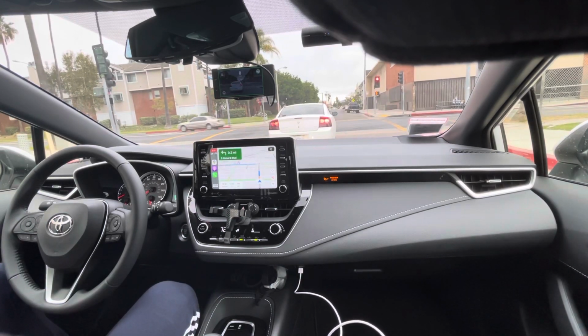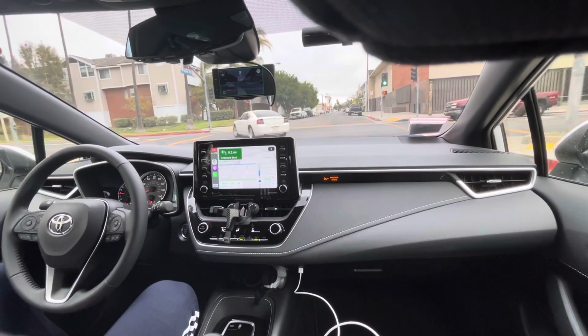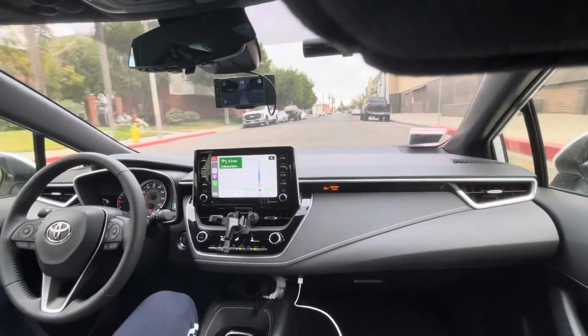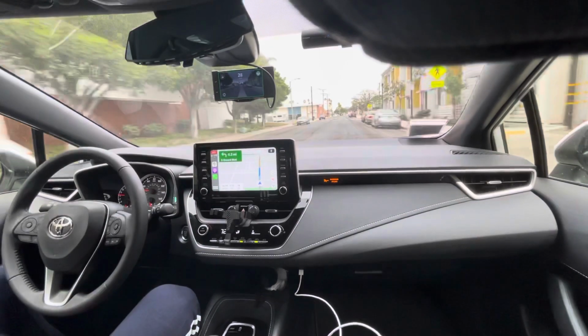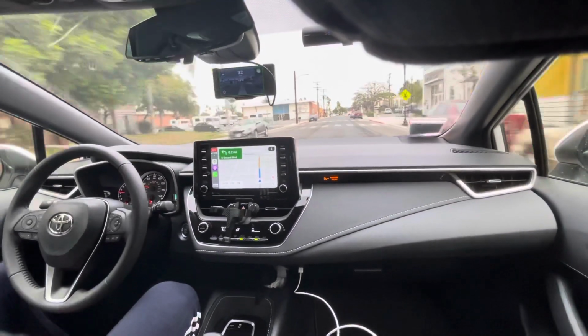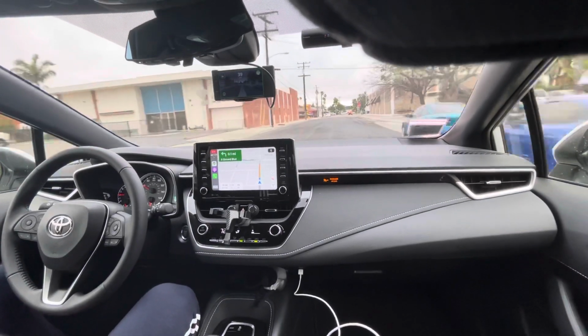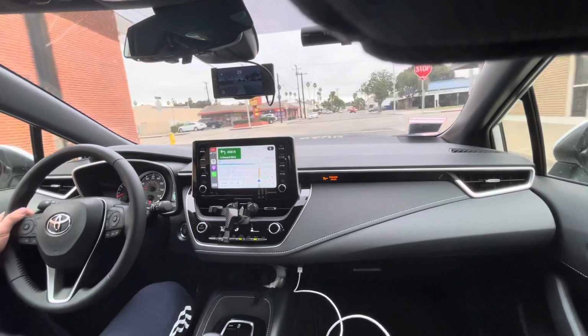There we go. In the city, the distance that it keeps from the car in front is small, which is pretty good. The freeway is not great. It keeps a pretty big distance from the car in front, so hopefully they will work on it to be able to at least choose the distance.